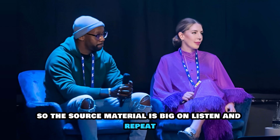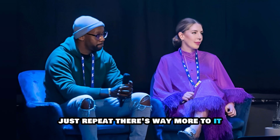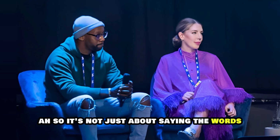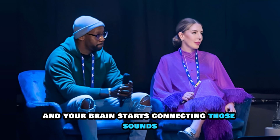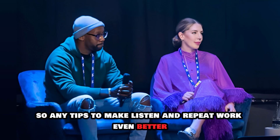Okay, so the source material is big on listen and repeat to start. Now, you might think that's super basic, but is that it? Just repeat? There's way more to it. It's like training your ears to really hear the sounds. So it's not just about saying the words. It's rhythm, the up and down of the voice, intonation. So like almost musical. Yeah, and your brain starts connecting those sounds, making it easier to speak. Love that. Okay, so any tips to make listen and repeat work even better?